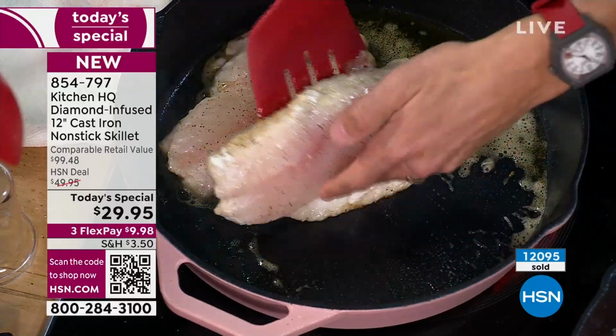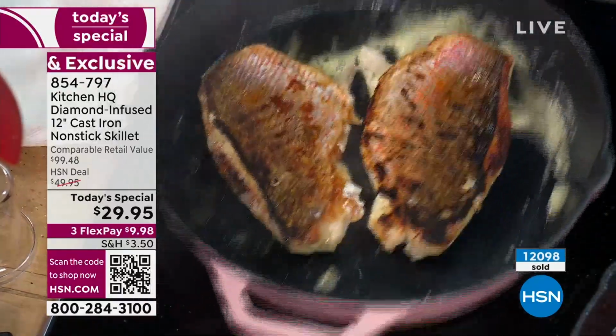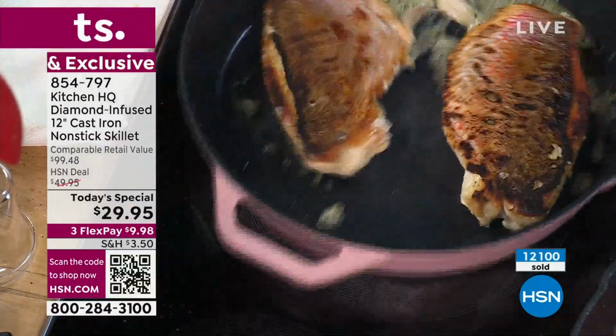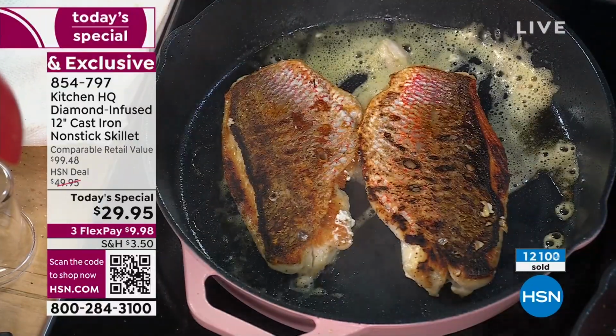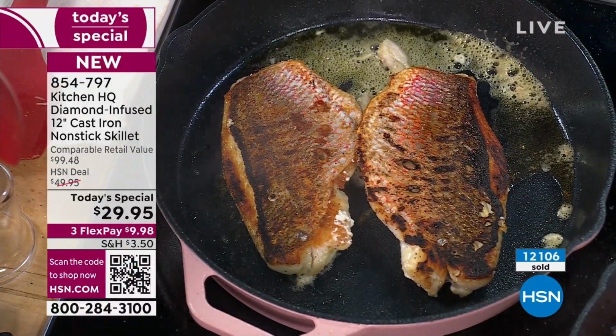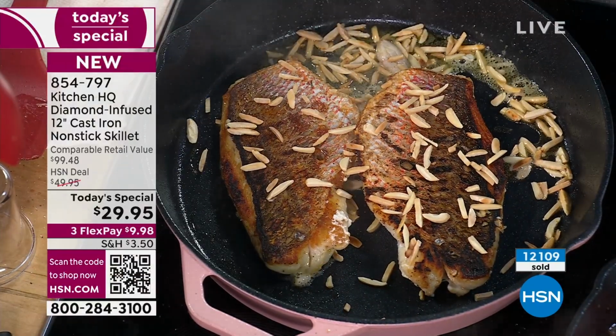Yeah, you're a fish lover. You put the oil in, then the fish, and I pressed it with the spatula that had the holes in it, and now it all cooks so evenly like you would get with cast iron. Beautiful. But it's non-stick. Now, what about the PFOS, all those things that tend to be in some pans? This is completely free of any of those chemicals. You can feel good about it.